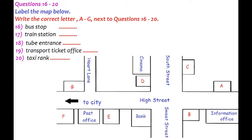Go past the bank, and on your left is the station, just before you get to the post office. There's a mainline service to Hackney Wick, so if you need to get into the centre of Hackney, you may need to pick up a bus when you get there. Opposite the post office, on the corner of Hart Lane, is the tube entrance. You'll see the big signs. That's probably the best way to get there, though you may have to change.